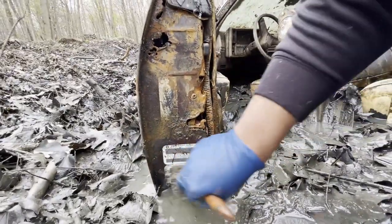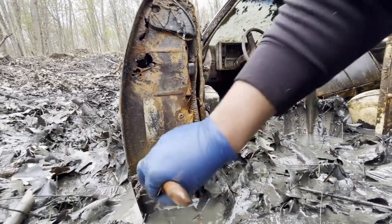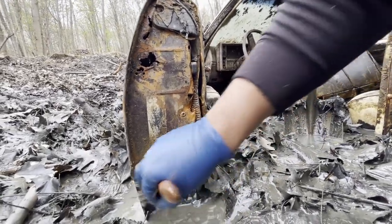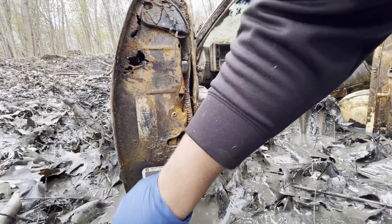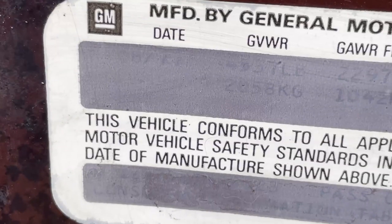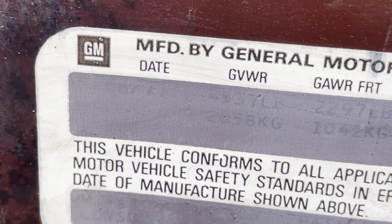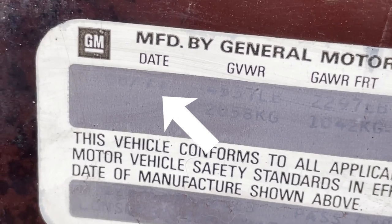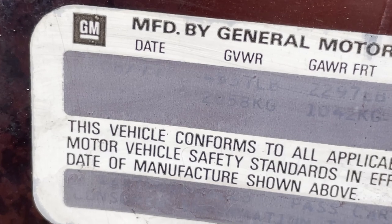This is really just giving us some vehicle information. Usually, mostly the stuff that we already knew. And we'll see if we can't read what's here. Post down in the comments what you think that date is. I think it says 0877.